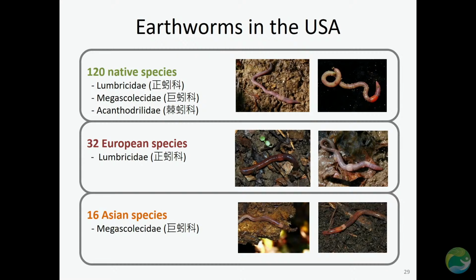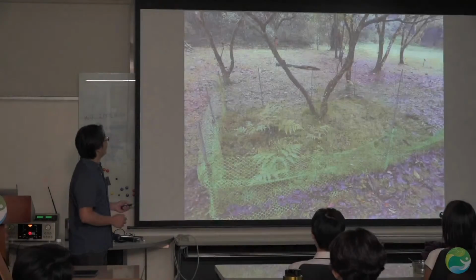But the thing is, they have a lot of non-native or invasive earthworms in the United States. Many species from Europe, many species from Asia. And so in the last 20 years, the US government, or actually the National Science Foundation, devoted a lot of funding to study invasive earthworms. And that's why it had been the greatest place to study earthworms in the world for the last 20 years or so. But it's kind of dried out.